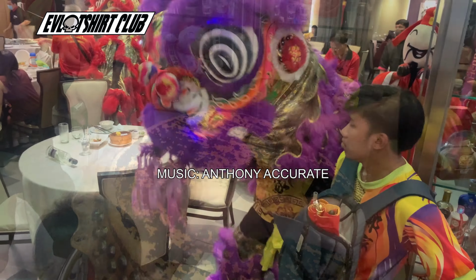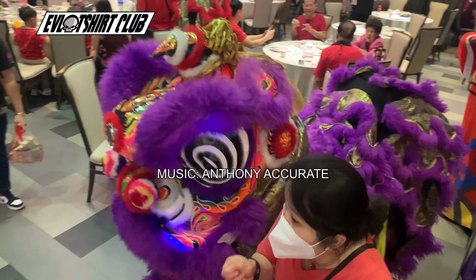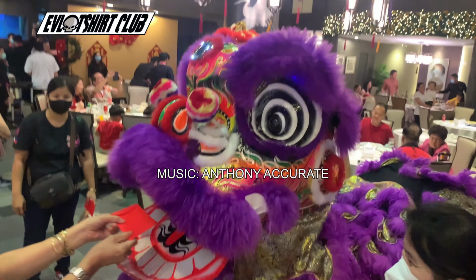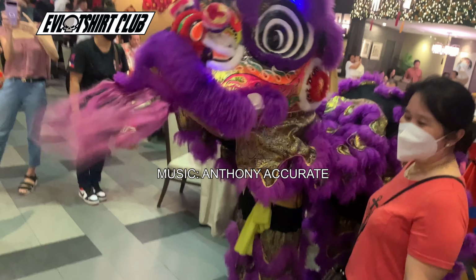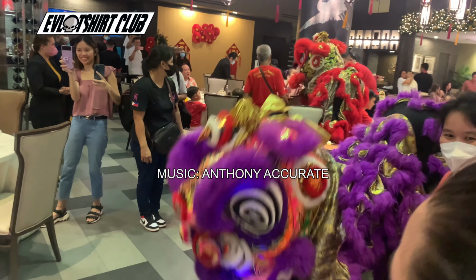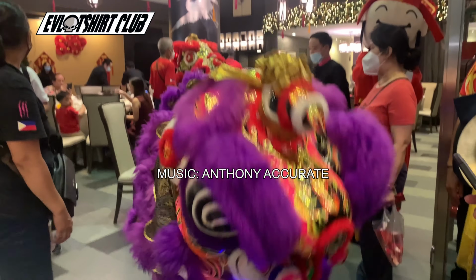So yeah, I just wanted to give you guys a visual of some of the goings-on throughout the city today. Here in Southeast Asia, it's the Philippines, it's not China per se, but it's a pretty big deal around town. It's a lot different than what I experienced growing up in the U.S. Pretty happy time of the year, right?